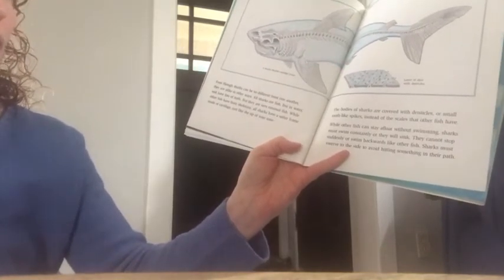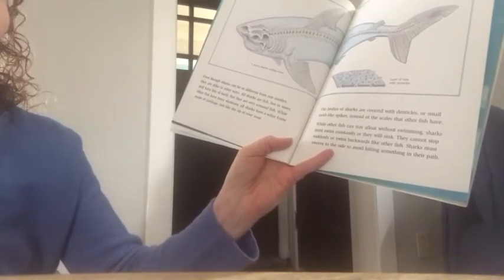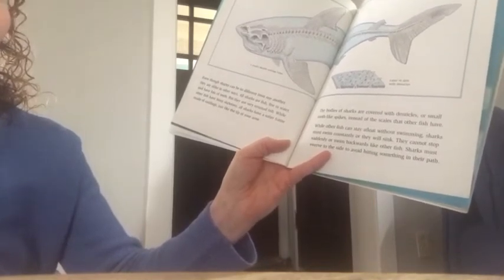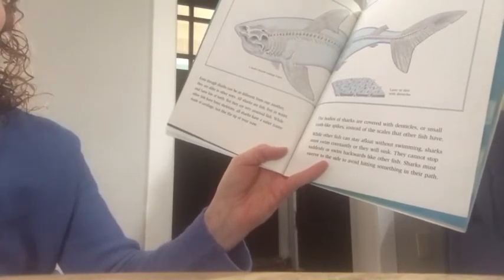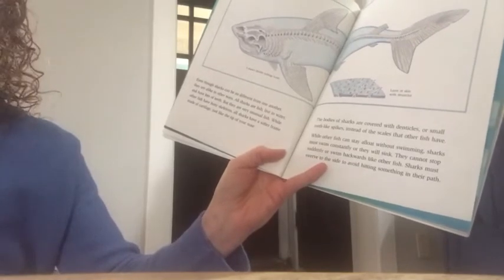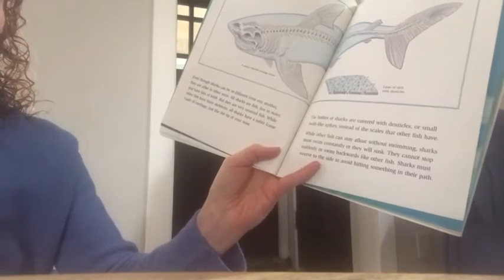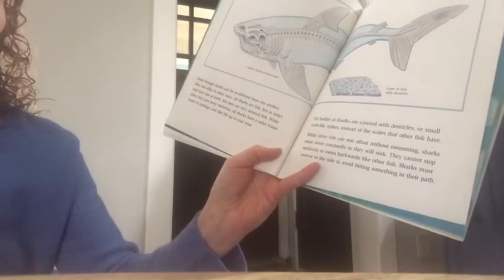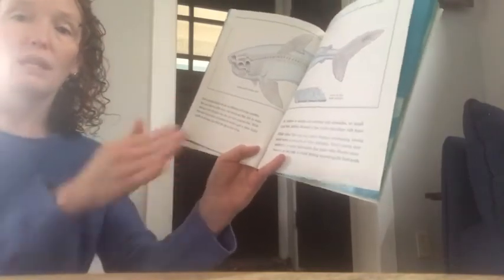Just like the tip of your nose. The bodies of sharks are covered with denticles or small tooth-like spikes instead of the scales that other fish have. While other fish can stay afloat without swimming, sharks must swim all the time or they will sink. They cannot stop suddenly or swim backwards like other fish. Sharks must swerve to the side to avoid hitting something. So that's why we see them going like this.